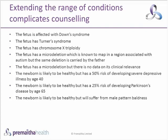The fetus has chromosome X triploidy. If you have 3 copies of chromosome X, there's probably no phenotype, or there may be a phenotype, but most women who have 3 copies of chromosome X don't know about it. So whether it's a good thing to test for chromosome X triploidy is a debatable point.